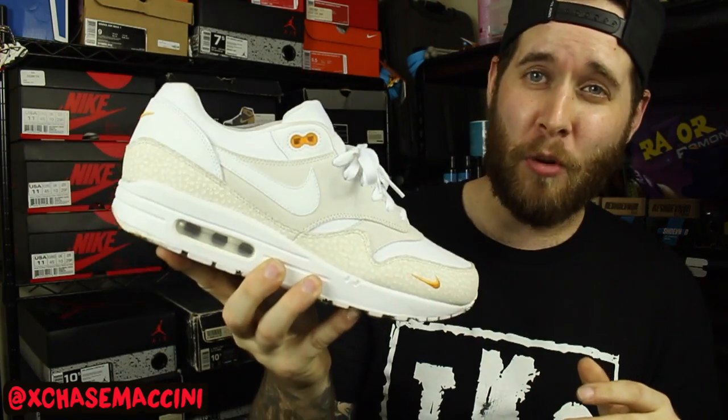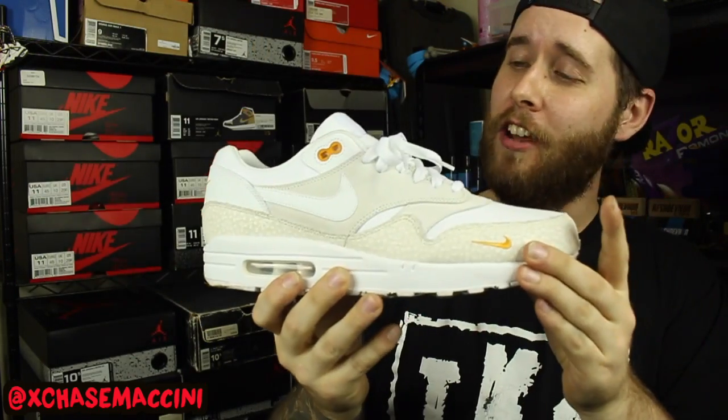Fortunately for myself, Australia technically falls under that Asian region, so this pair of shoes right here was in stores everywhere in Australia. People in the States were losing their minds trying to get their hands on this pair of Air Max 1s, and I was losing my mind for them too, but technically I'm from the States. It's not even technically. I was actually born in Massachusetts, so I am from America, which could explain why I was also losing my mind over these.